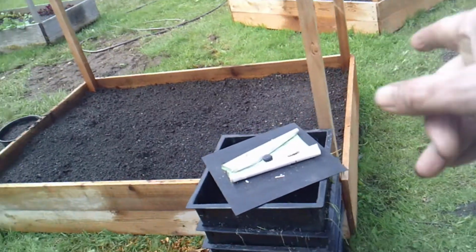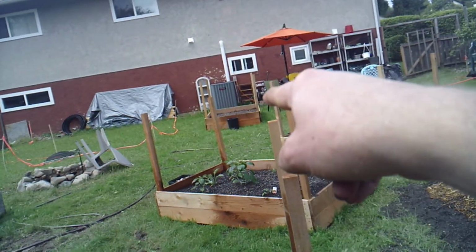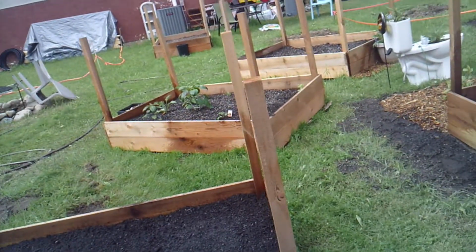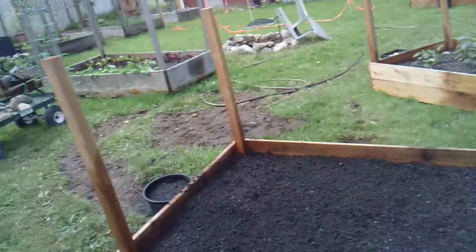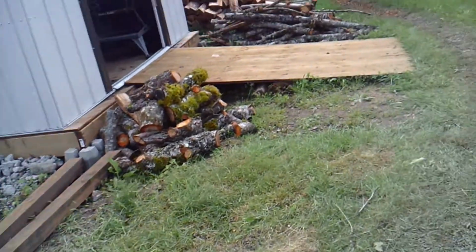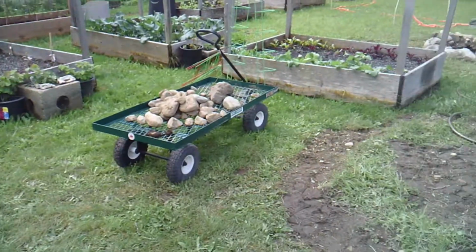Still got to plant this bed here and that bed way back there. Still got to get planted. Actually, I think I still got another bed. I got 3 beds left to plant. I got to figure out what to put in them. Next week, I will definitely be planting. It's supposed to be a nice sunny weekend, so should get some things done.